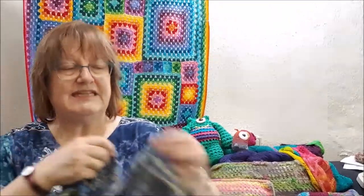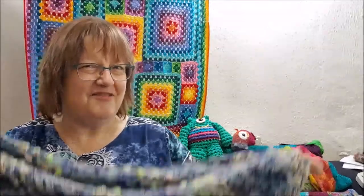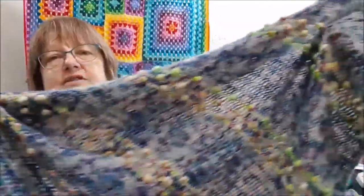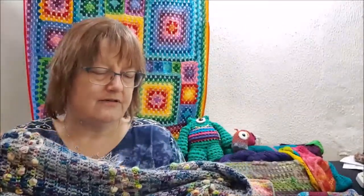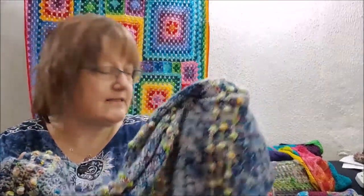The yarn I've used here is by Easy Knits. You know I love my Easy Knits yarn. I love John, and I love his colours, and I love his whole ethos. This is a hand-dyed yarn. There's a big long story to why I've got different colours and things.